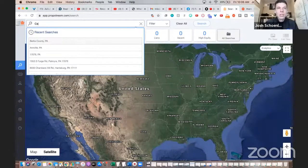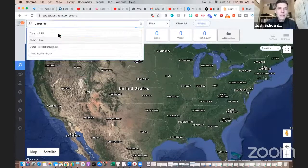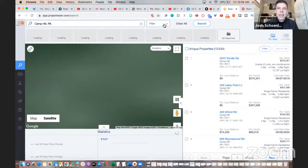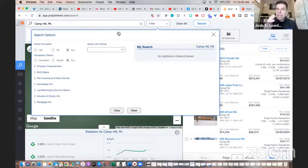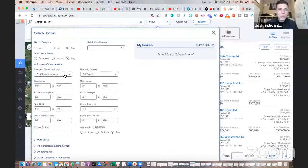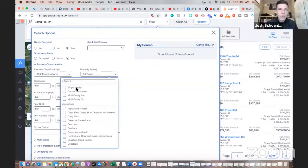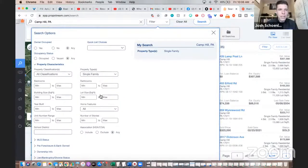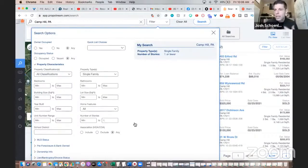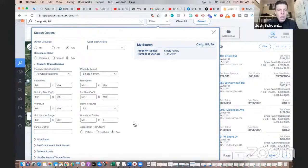So I'm going to, she's looking in the town of Camp Hill. So we'll start with that. And then we're going to use the filtering process to filter down to what specifically she's looking for. So I'm going to go property characteristics. We're going to do property types. We're going to go single family, because she wants a single family property. We're going to go number of stories, 1 as the max. She wants a single story, a ranch, what we call here a ranch house.